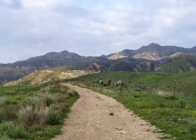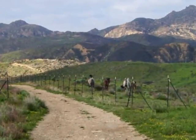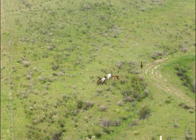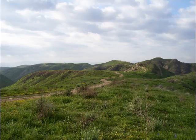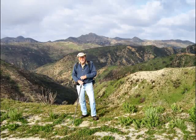And then we realized that this was horse country. We saw some horses grazing behind a fenced area. But then they quickly disappeared as we approached and ran on down into the canyon. And then the road continued to wind its way up along the ridgeline. And then a short stop along the way for Jack to have his picture taken with the mountains in the background.